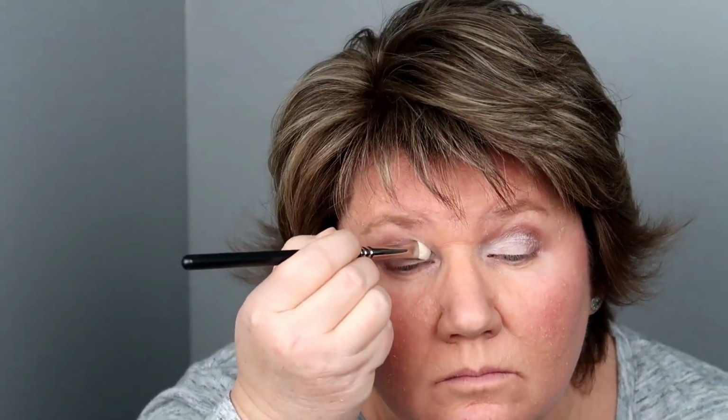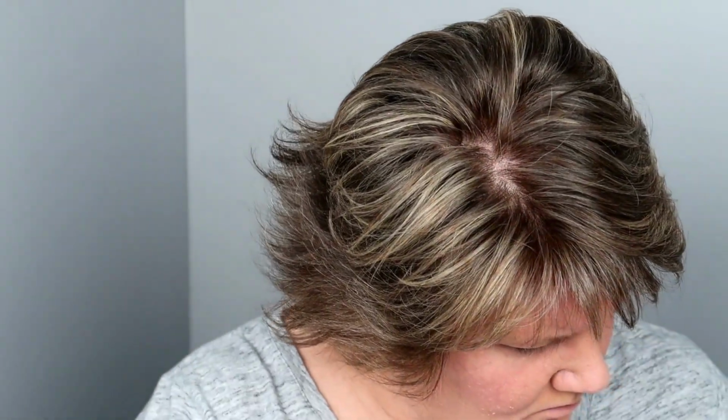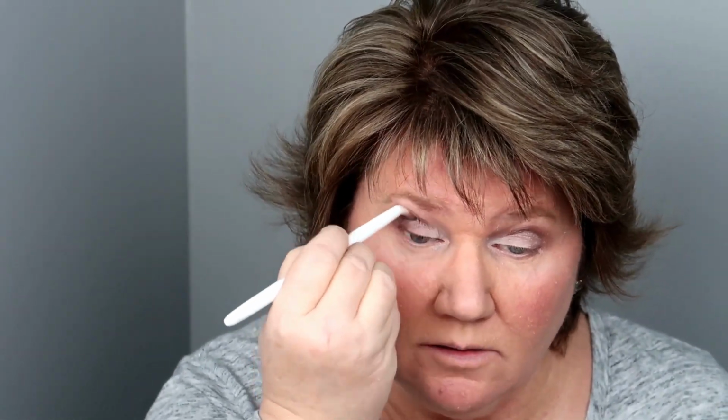And I'm gonna go back with the, is it Festive, the one in the corner. Just go back over the crease and a little bit above my crease. Like I said, if you like a lot of pigment, so far I'm not seeing a whole lot in this palette, but if you like a natural, everyday, pretty look, I think you might like this. There is no fallout. I'm not getting any fallout. Let me show you.